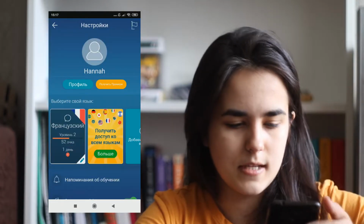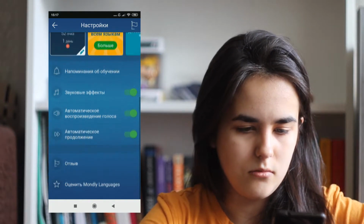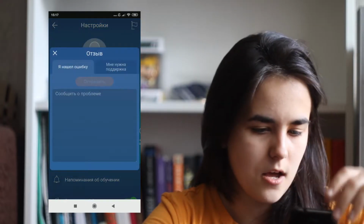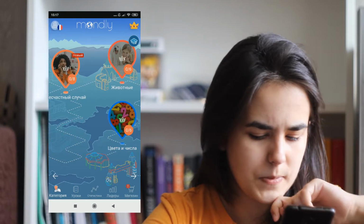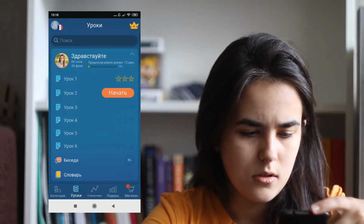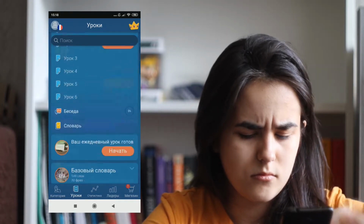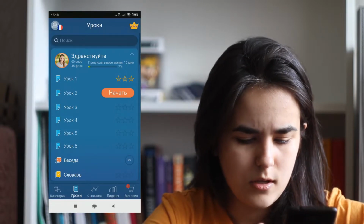Wait a minute, what do I have in settings? French, okay. Nothing else? I was legitimately sure they have some specific settings, types of lessons. Here I have a little bit different order. What's that? No, I don't want pronouns, thank you.